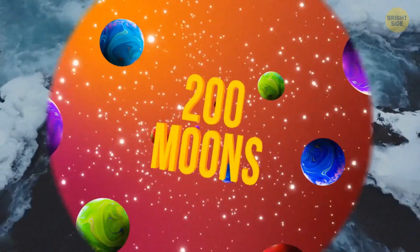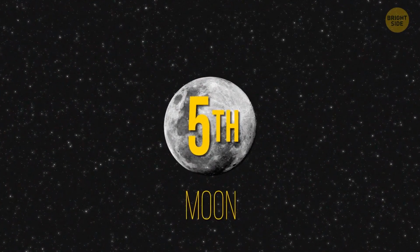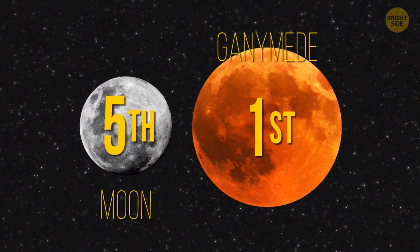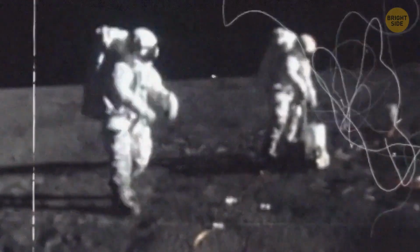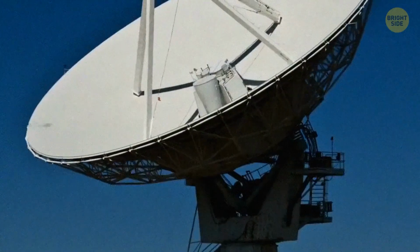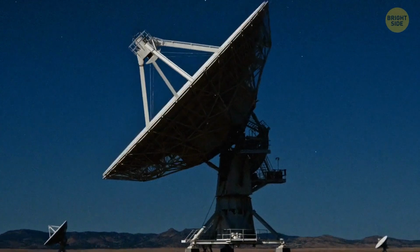Out of 200 moons in our solar system, our moon is the 5th biggest one. Jupiter's moon Ganymede is the biggest one, almost 1.5 times bigger than ours. Apollo 11 was the mission where humankind first landed on the moon. It was a very important moment, broadcast all over the world. But it was almost interrupted by a huge windstorm that was going on in Australia back then. Parkes Dish was placed there, which was something we used to get the broadcast signals from the moon.